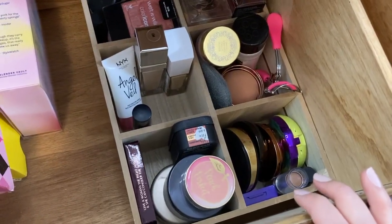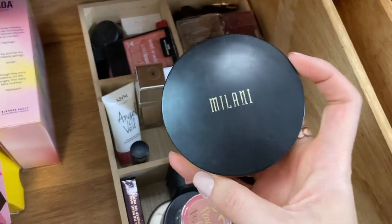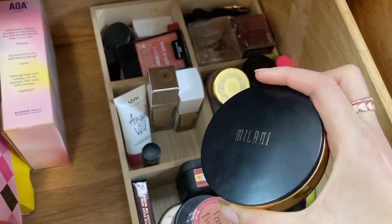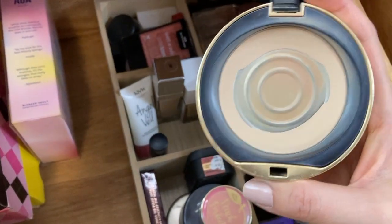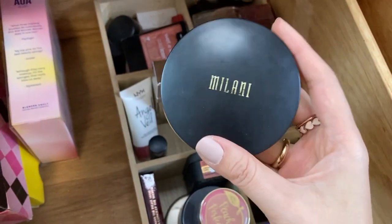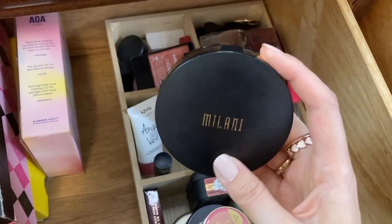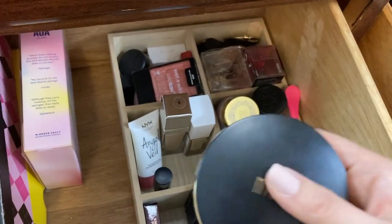Now we've got powder. I'm really gonna try and use this powder up. This is my Milani Conceal and Perfect powder. I've used so much of it. It's almost done. Look at that. I'm so excited. It's a bit thicker of a powder than what I prefer, so I'm ready to get this out of my collection, and I'm close to it, but not quite there.